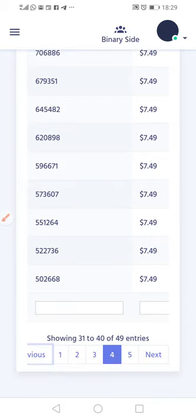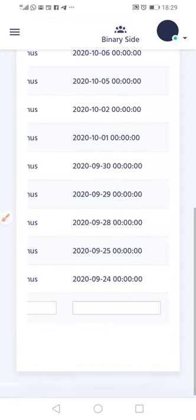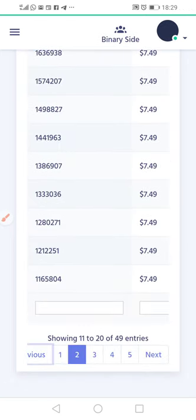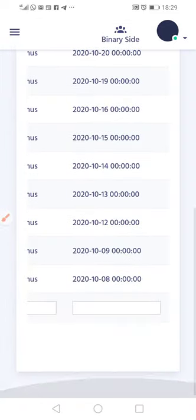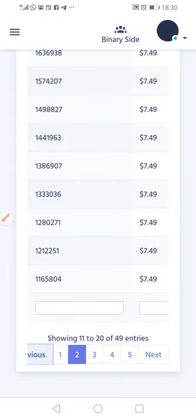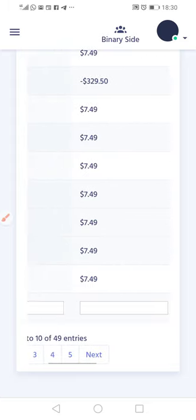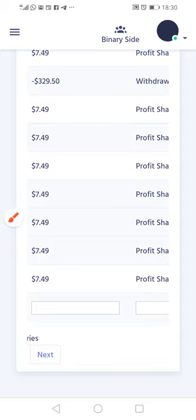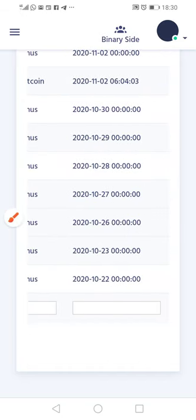Profit sharing, the whole time. See the date? The two of them don't miss a day. They always pay. You see, the dates and the time. Profit sharing bonus. That's it. You don't bring anyone, that's what happens. And then today, the man made a withdrawal. So you can see, he made a withdrawal here. That's today.